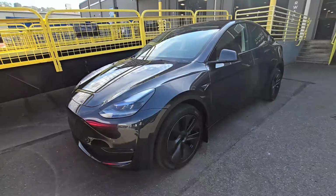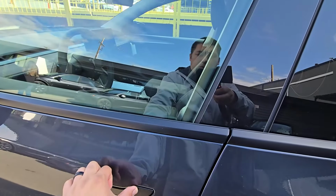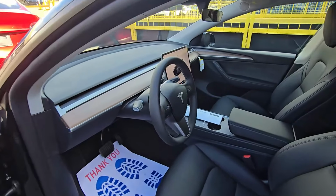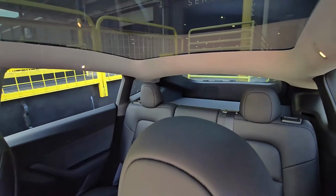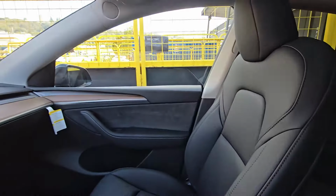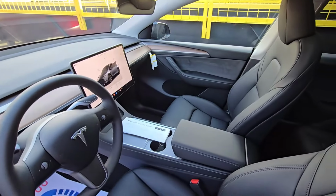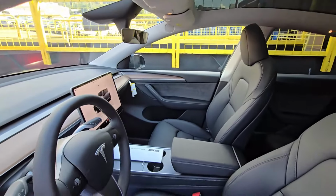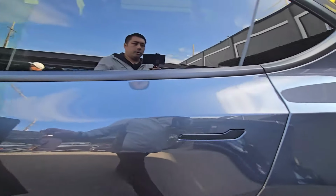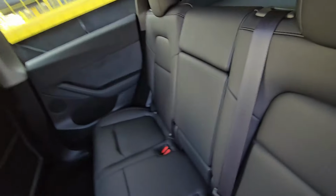We are here over at Tesla now, and here is the car that we're picking up. It's going to be right here. Like I said before, it's the Model Y. Here is the interior. Pretty simple and clean, which I like. I'm not too much of a fan of all the fanciness of the other cars, but this car is fancy, but I like how simple it is. Lots of room up front, lots of room in the back here.